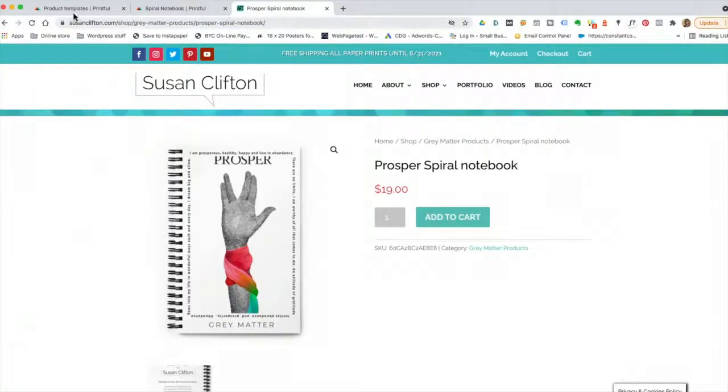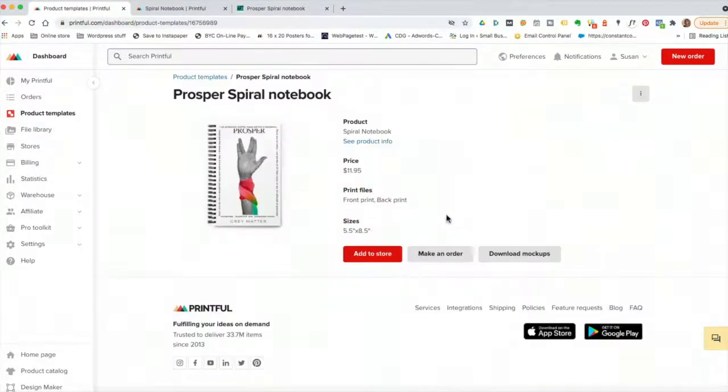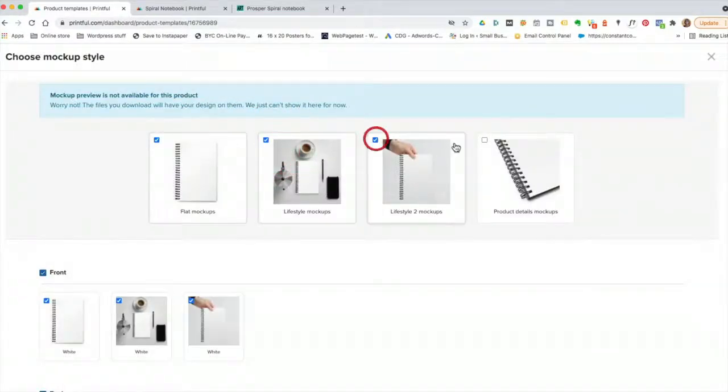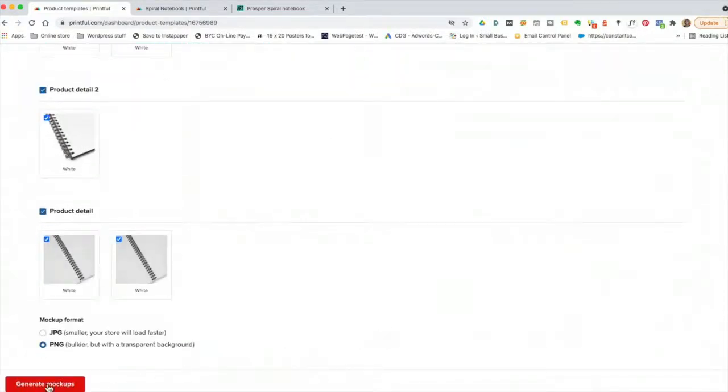So let's go back to the product templates. And then we go to download mock-ups. So I'm going to download all of these. I'm going to choose JPEG because they're smaller. I definitely try to make my store load as fast as possible, so I always choose JPEGs.